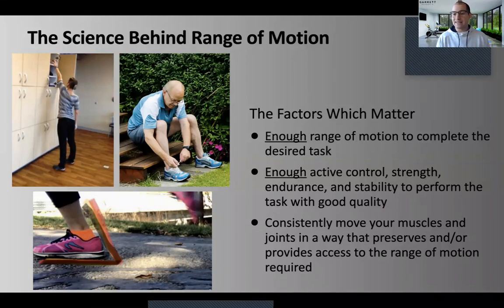And then you need to consistently, on a regular basis, most likely daily, move your muscles and joints in a way that preserves and or provides access to the range of motion required. A lot of times what I see, and what we'll talk about in a second, is people are stretching, and then they're going and sitting back down at their desk, right? I'm glad you're doing that, but a small amount of stretching isn't going to counteract 8 to 10 hours sitting at a desk or doing something else that's actually causing you to be tight.